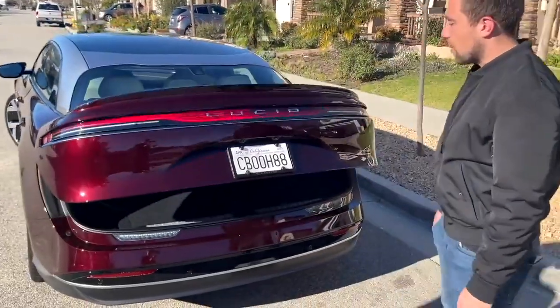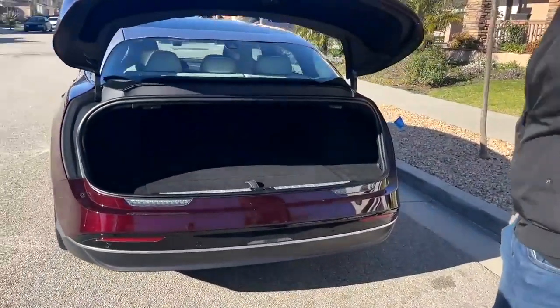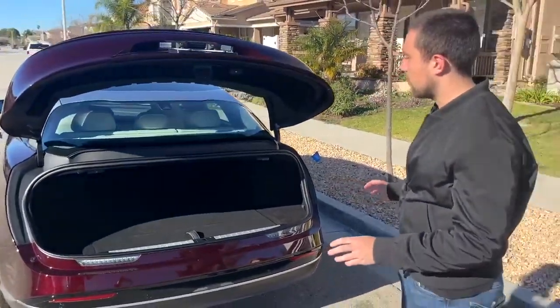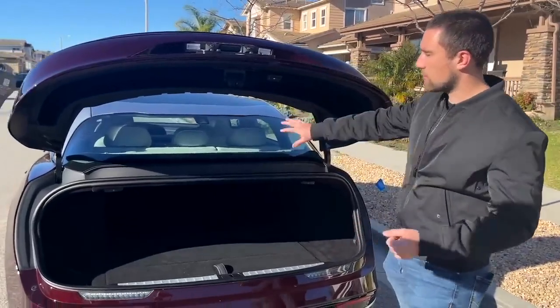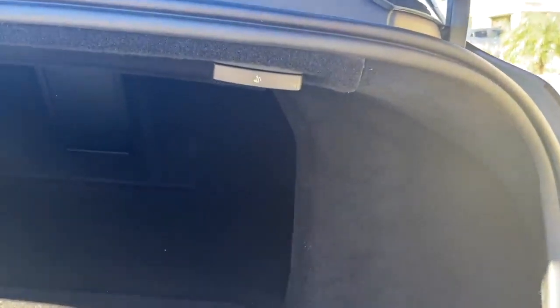So here's our trunk, also with the automatic opener and closer. One of the things that I thought was really ingenious about this trunk, though, is I've regularly wanted to put things in my trunk only to realize that I need to put the seats down, and whether it's on the Tesla or almost any other car, you have to go open the side doors, run around and put the seats down. One of the benefits of the Lucid is this.